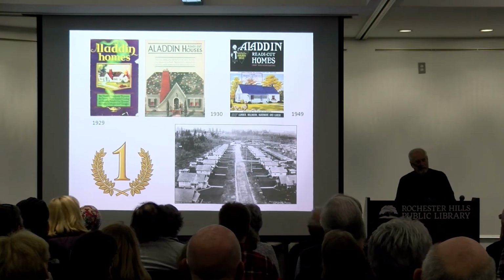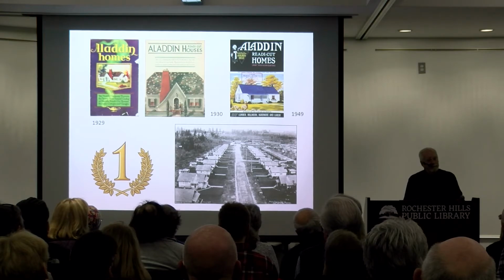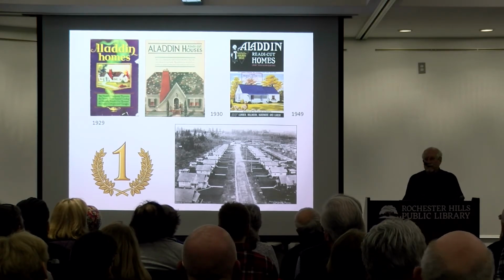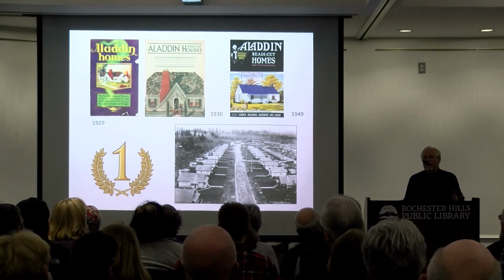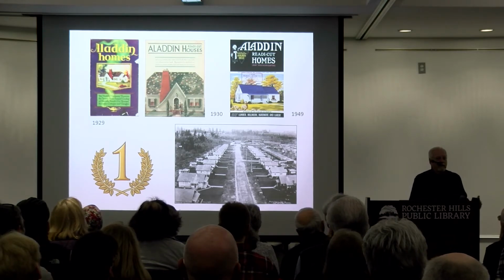They would have one crew that would come down the street. It was all laid out. They would dig the basement. Next crew would come in, pour the foundation. Next crew would come in, do the framing. Next one would come in, and it was an automobile assembly line, but the workers moved from site to site.